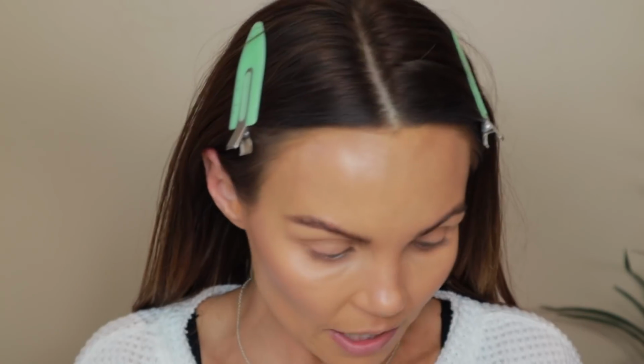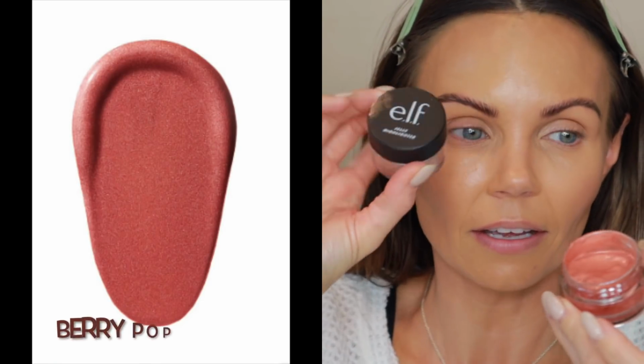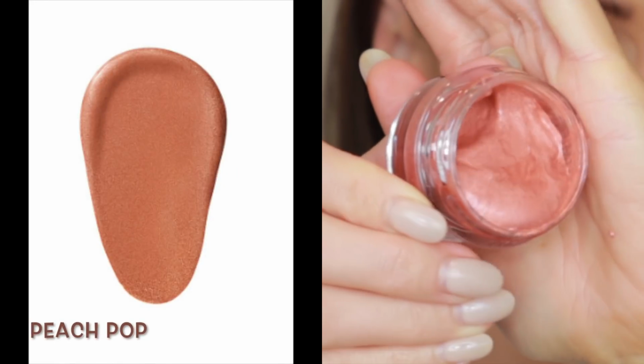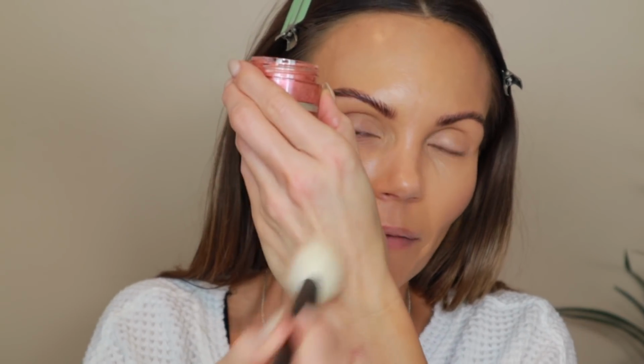All right, now the next product is an actual jelly product. I was excited to try this. It's just like the highlighter that I was talking about in yesterday's video. So you can kind of see the jelly part of it. I might dip my brush down in there and then maybe tap off on the back of my hand and then go in. Like I might try that.